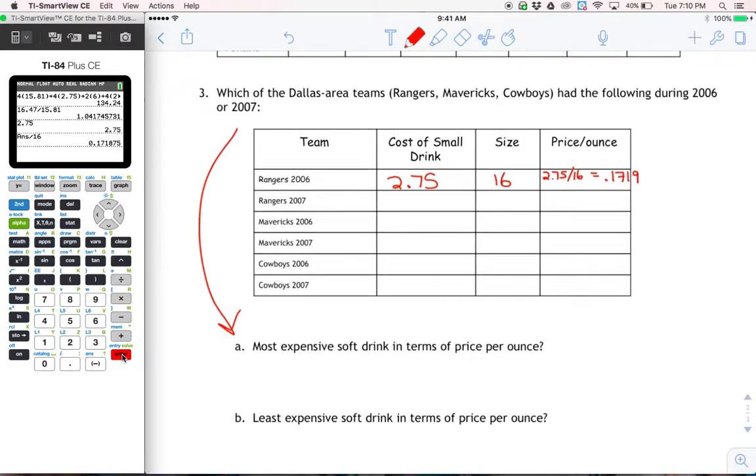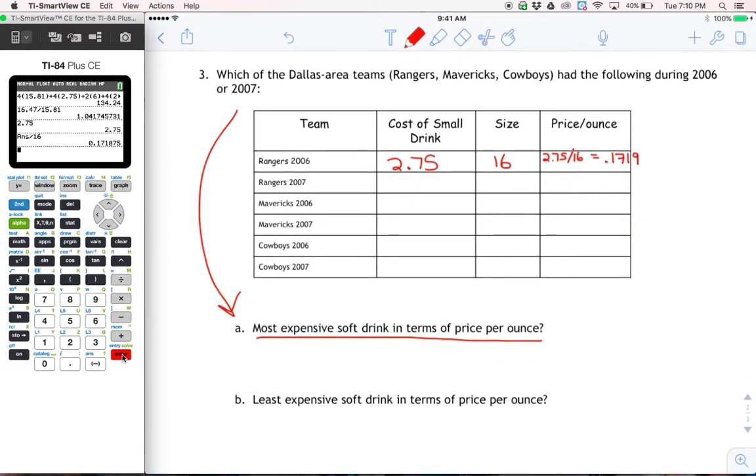So y'all need to figure out who had the most expensive in terms of price per ounce. So finish the table and answer the question. The next question can also be answered with this table. Who had the least expensive soft drink in terms of price per ounce?